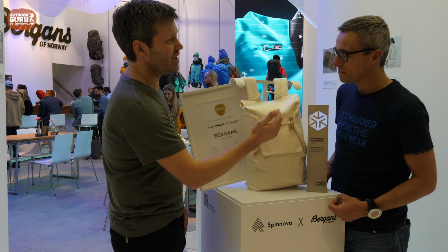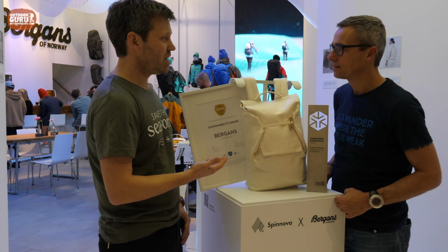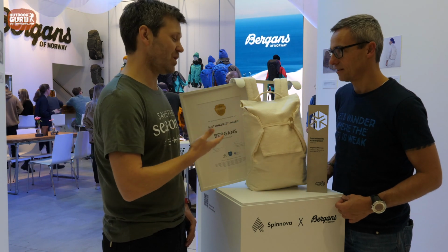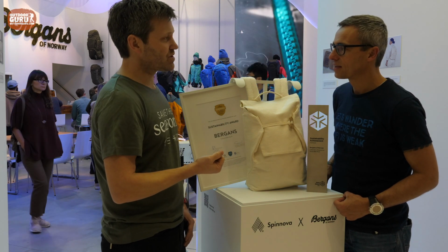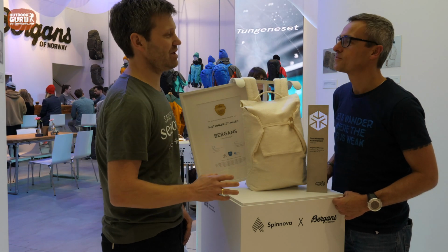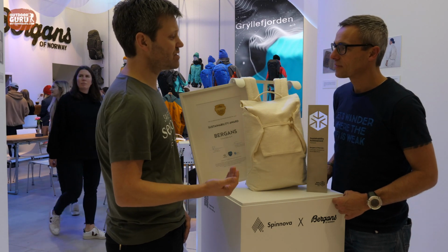Yeah. The cool thing about this, one of the challenges here, is that there's so little Spinnova material yet, because it's very much at the R&D stage. So what we wanted to do is really go all out. We want to investigate everything and really push the boundaries and push the state of the art.